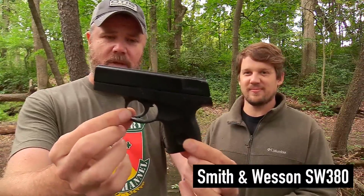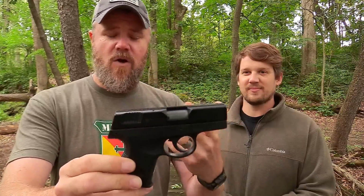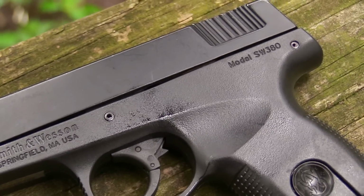So I found this little gem. Quite honestly, I didn't even know it existed. I picked it up for $125. It was marked at $199, and I talked them down to $125. It's a Smith & Wesson SW380. Guys, I had no idea Smith & Wesson made this junk. I'm going to go ahead and call this gun junk. It's not just affordable, it's garbage. But does it work? We're going to find out this afternoon. I only paid $125 for it. If you follow us on Instagram, you'll know when I bought it, because I did a video laughing about the gun in the store.